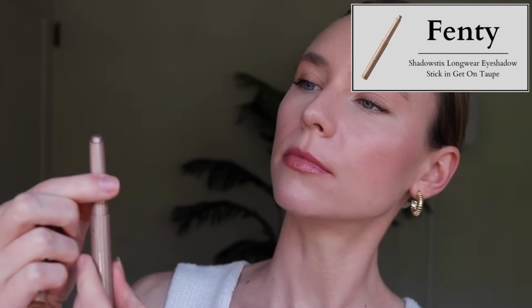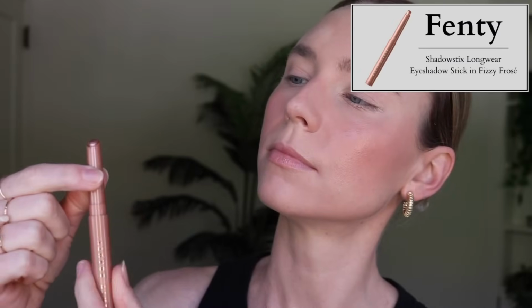Okay, the next one is an eyeshadow that was just okay, but it is a fail. The Fenty Beauty shadow sticks were a real bummer for me. The shimmer ones I got were Frizzy Frosé and Get On Taupe, and I'll show you the application clips of those here. First of all, Get On Taupe was a nice, light, silvery, champagne-y kind of color, way too light for what I was expecting. And also it seems more like a silver, whereas I thought it was gonna be a taupe. For me, a taupe has a little bit of a purple quality, like a cross between a silver and a mauve, or a silver and a purple.